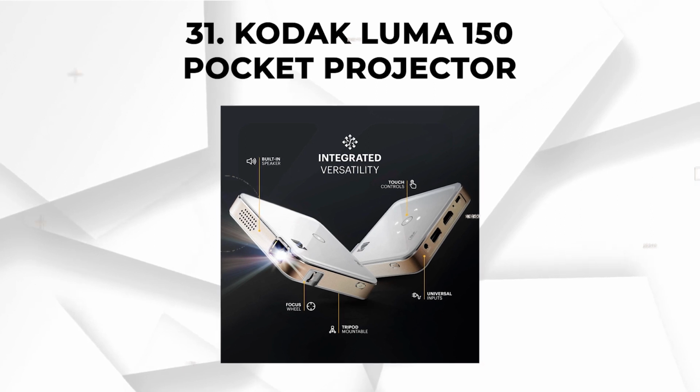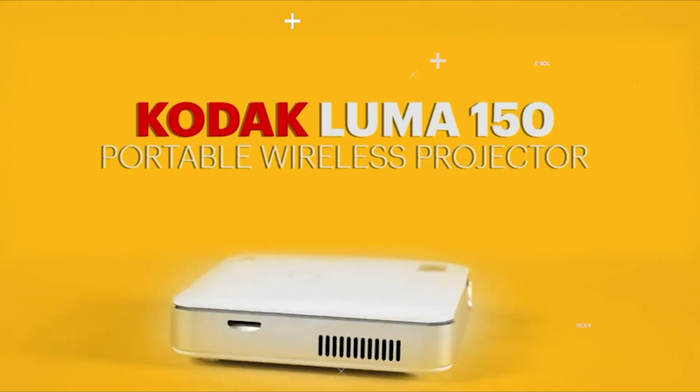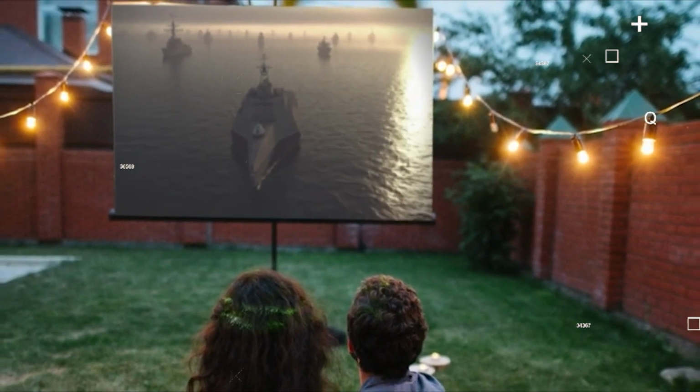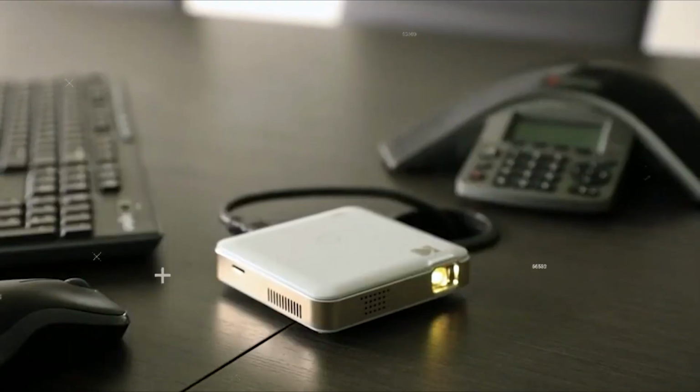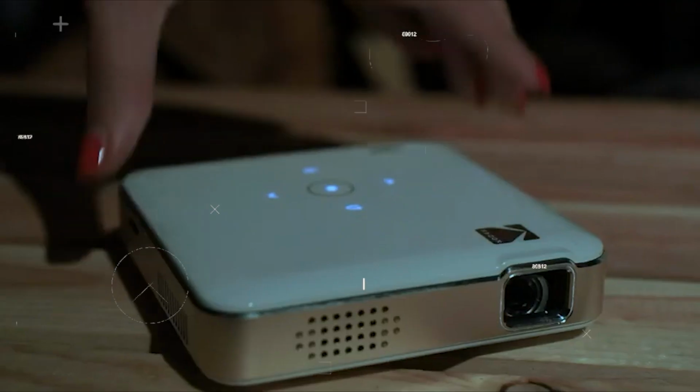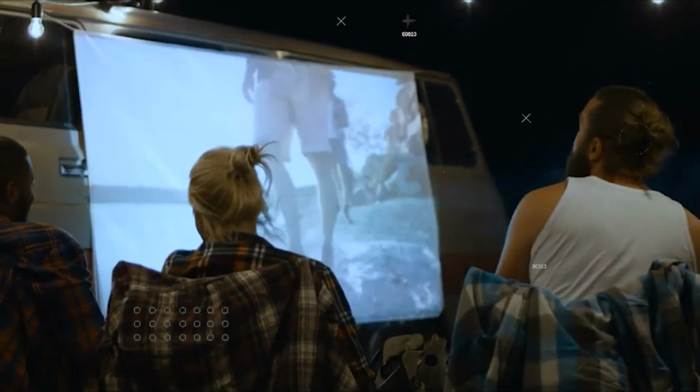31. KODAK LUMA 150 Pocket Projector. The KODAK LUMA 150 portable projector promises to expand the screen to up to 150 inches while delivering bright, vivid images. It's small enough to fit in a briefcase if you need to create a presentation for work, or your backpack if you want to watch a movie or improve your gaming experience while on the go.